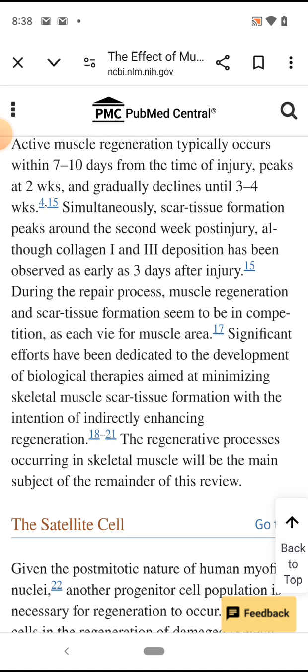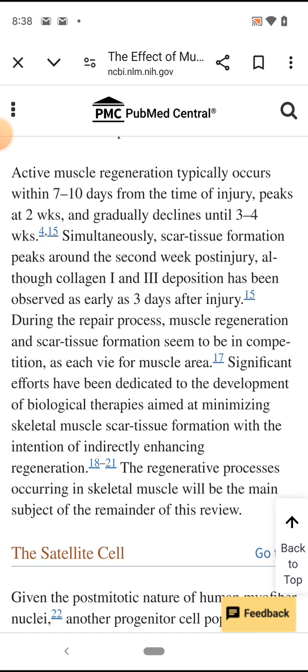So it says it gradually declines within 3 to 4 weeks. That's if you're getting a very severe injury. We're talking about micro traumas. So it's going to be like 7 to 10 days for micro traumas. And if it's a severe injury, 2 weeks and then 3 to 4, that's totally different, okay?